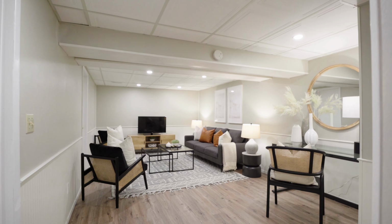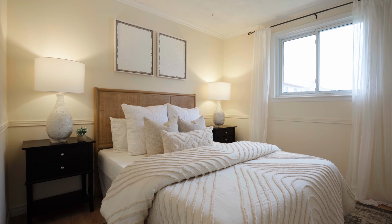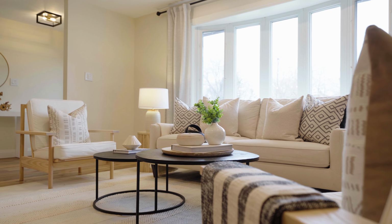With all the interior upgrades, this house also offers newer air conditioning, furnace, tankless water heater, appliances, and windows. This is a true turnkey beauty of a property.